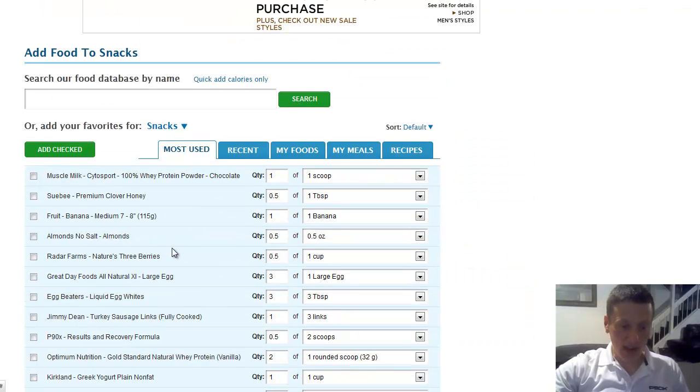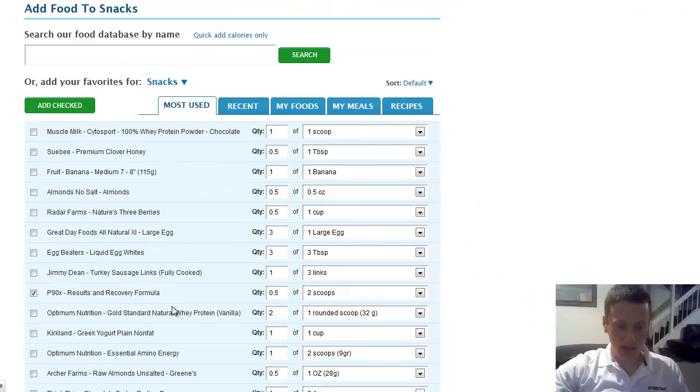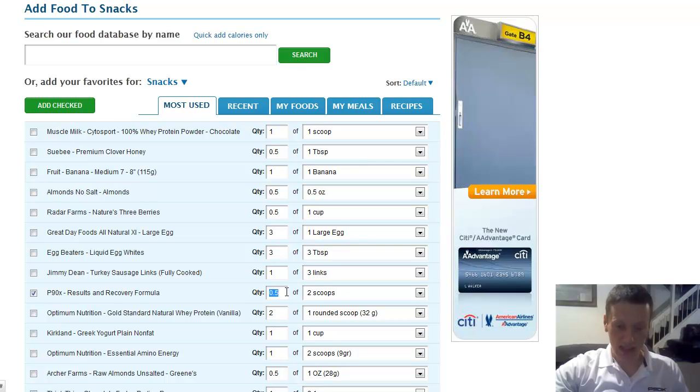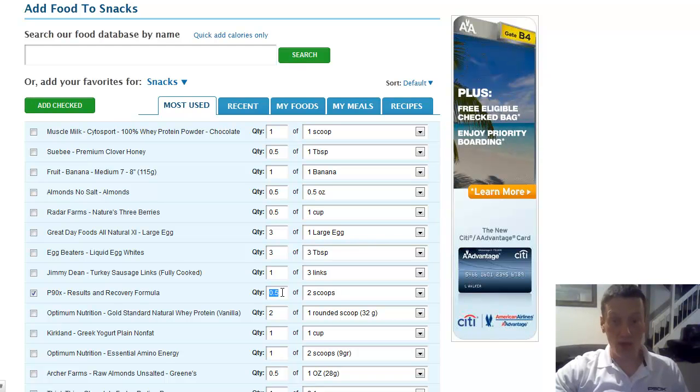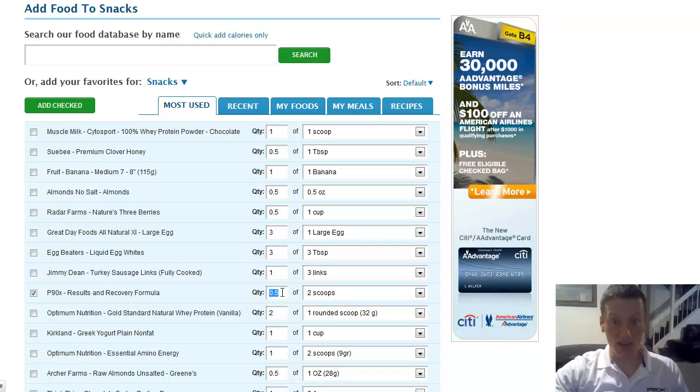Right after my workout, I have P90X results and recovery formula. As you can see, the last time I used this, I only entered half a serving, that's 1 scoop, because I don't think I brought it hard enough. You have to absolutely earn the P90X recovery formula. If you didn't bring it hard enough, you're not getting the full 2 scoops. So let's just say I did bring it, made Tony cry. I enter 1 full serving of 2 scoops, add it.